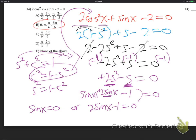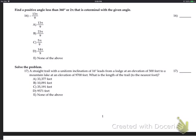Is that good? All that without a calculator. Not easy, huh? It won't come to the casual, only to those who spend hours investing in it. All right, let's keep moving. Bless you. Let me know if there's a particular one you definitely want to see. I don't want to skip it.